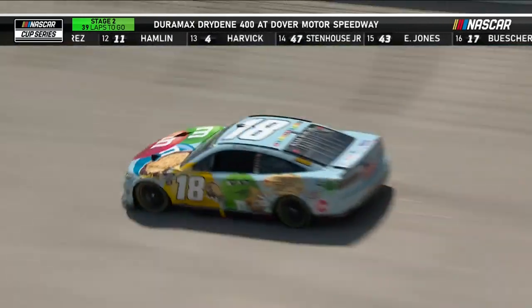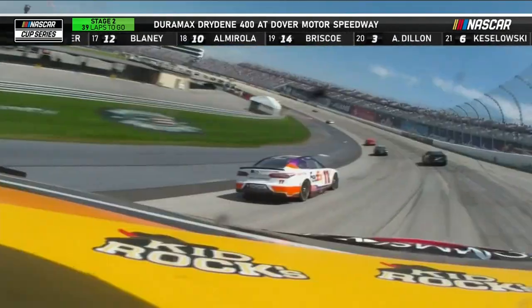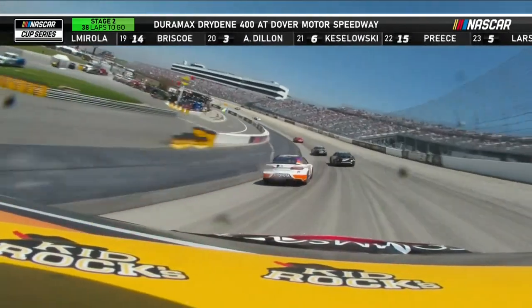The entire top 10, 3 Toyotas, 7 Chevrolets. The best Ford right now, Harvick in 13th, as Denny Hamlin is 1 spot away from the top 10 now.